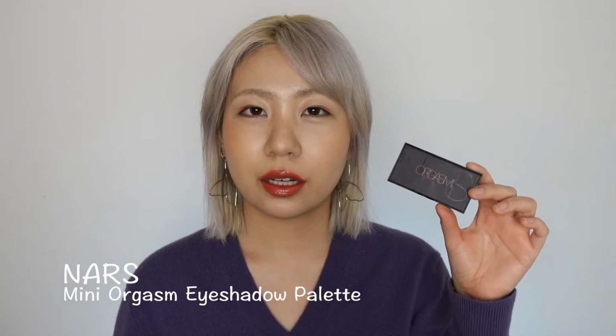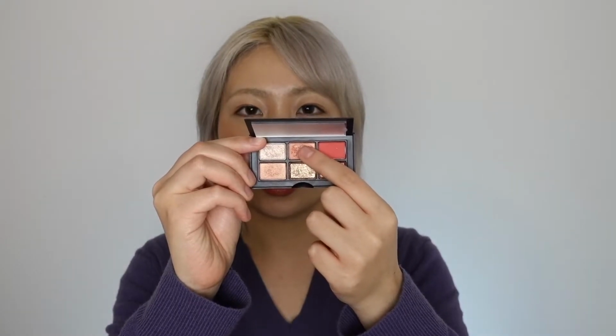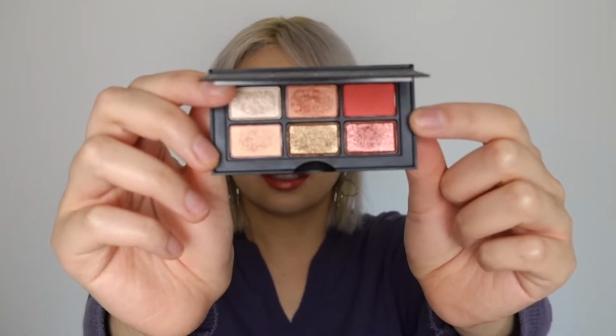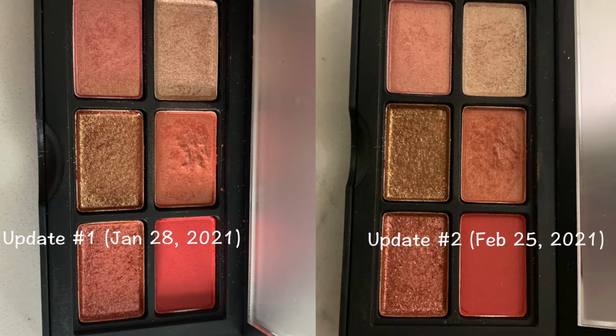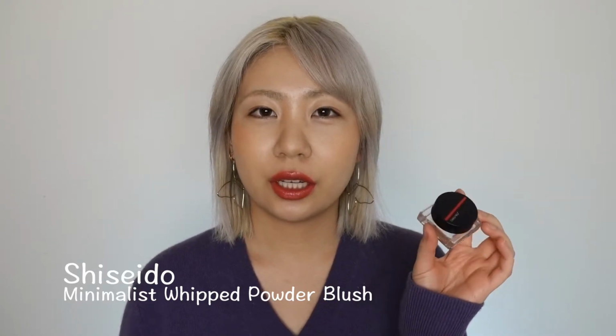And next item is the NARS Orgasm Mini Eyeshadow Palette. My goal is to hit pan on this shade over here. And as you can see, I am nowhere near that. I have been using this consistently since I rolled it in, and I haven't been seeing much progress because the eyeshadow is very firmly pressed into the pan, which is a great thing because then I get my money's worth out of it, right? So I'm not in a rush to hitting pan on this. I do look forward to hitting pan one day, hopefully before the end of this year, and I will continue using it consistently.